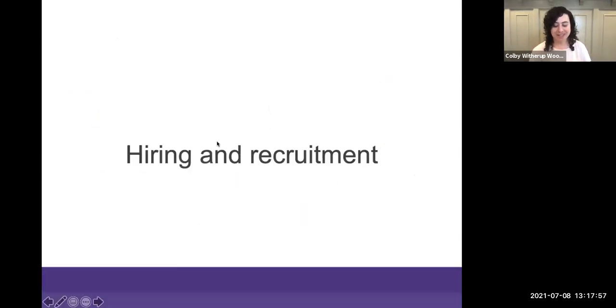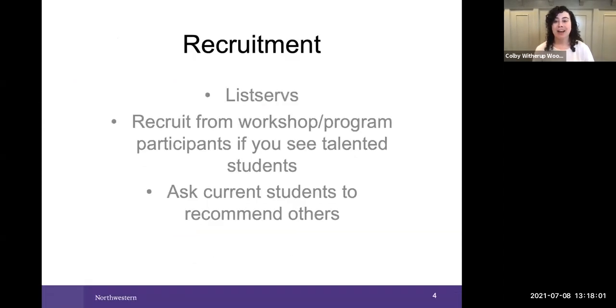Okay, so first I'm going to talk a little bit about hiring and recruitment of graduate students. There's your normal ways. I will say one way that has been successful for me is recruiting from workshop participants, or from these working groups. If I see a talented grad student in one of these groups who is good at helping out their peers and giving advice, then I will invite them to apply for our positions. So that's a great way that we've found.